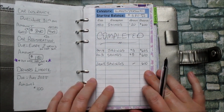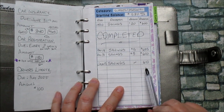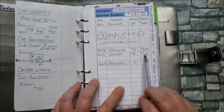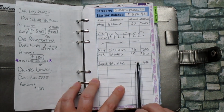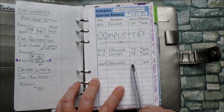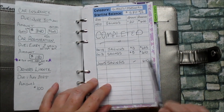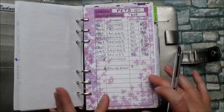Glasses personal doesn't get anything. Now that COVID is really settled down, I think I'm going to go get some glasses. I've been holding off on this for quite a while because of COVID. I do need an eye exam, so I'll probably get that done, and then I'll go get a pair of glasses. So this can be spent anytime now.